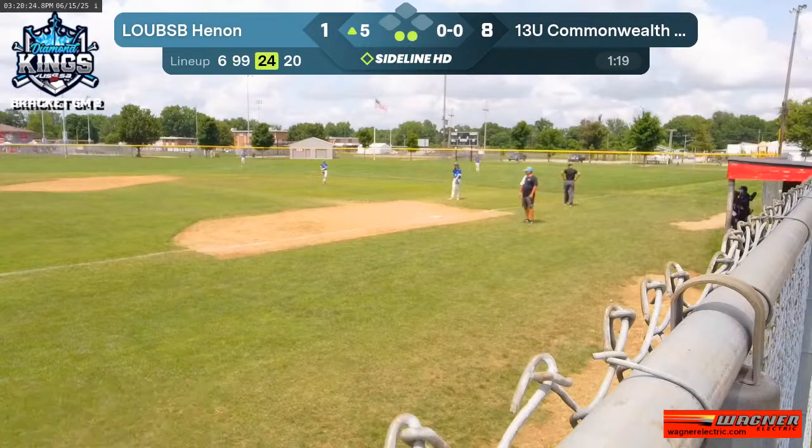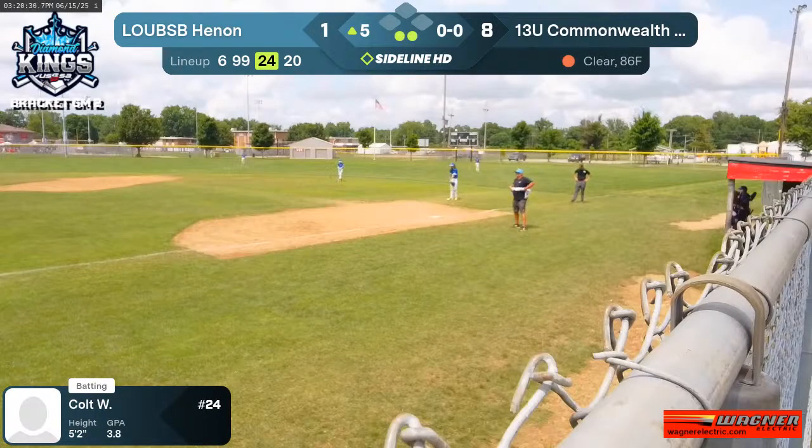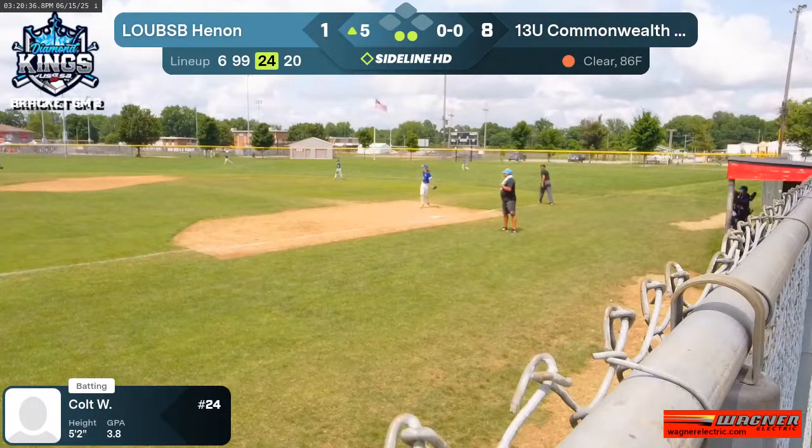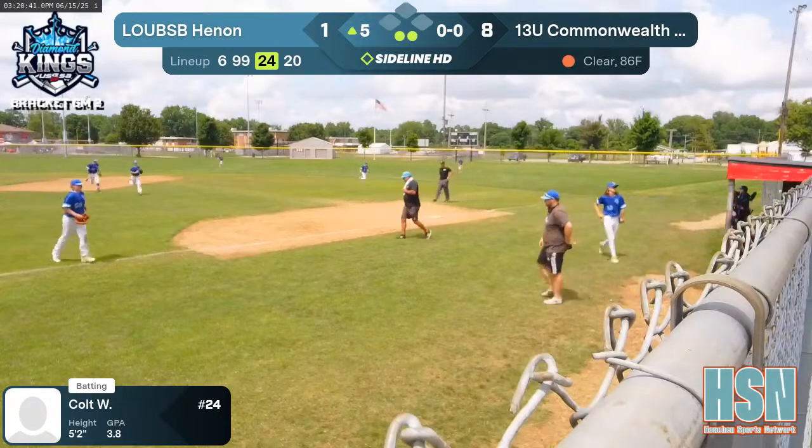Colt Wagner up to bat. He's been our only hit for today. Well, not the only hit. He's hit today once. Up the middle. Shortstop picks that one up for out number 3. A 1-2-3 inning.